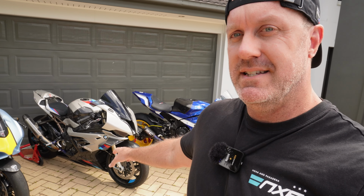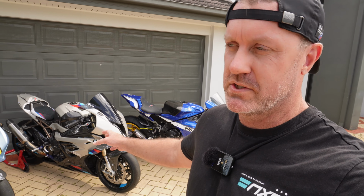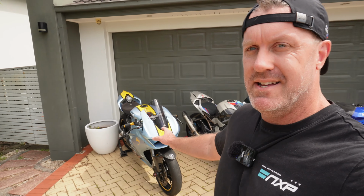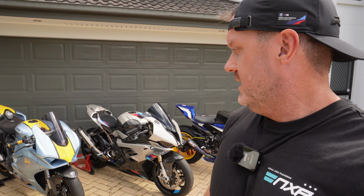Next choice is the Beamer. Can't go on the road. It's just what's called a statutory write-off, a salvage title in Australia. But I could actually just sell that. So I could sell that for around about 20 grand. The same as the Panigale, I could probably sell that for around about 19, 20 grand as well. Because let's face it, I only need one track bike. So one of these has to go.